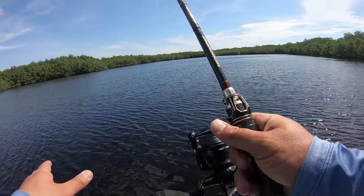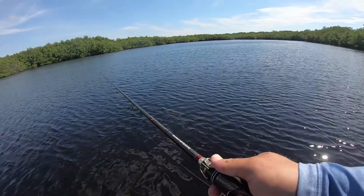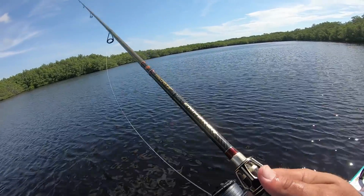That was a redfish, clear as day. I can see his back pressed out of the water. But that wasn't what was swinging at me. Definitely a tarpon before. There's just a lot happening up in here.